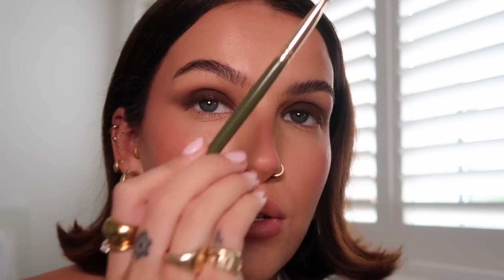Just smudge the lower lash line using that same colour and a slightly smaller brush. This is a Spectrum Katie Jane Hughes 15. I need to buy another set of these brushes. I absolutely love them. And with this, you can smoke it as much or as little as you want. Surprisingly, I feel like being pretty smoky, so just getting it on, not too worried about blending it at the moment, just getting that colour on.